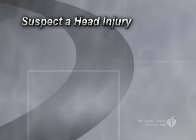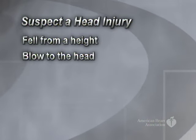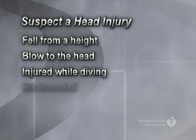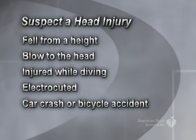The brain is protected by the bones of the head but can be injured if someone is struck hard on the head or falls from a height. Head injuries can cause damage to the brain and even death. Suspect a head injury if the victim fell from a height, was injured by a strong blow to the head, was injured while diving, was electrocuted, was in a car crash or involved in a bike accident.